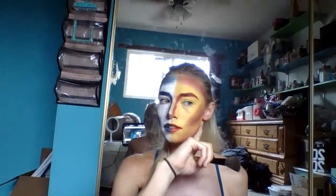Blend that. And now on this part, I'm not going to worry about if it touches with this because you're still going to see the yellow that we put under, but then you're also going to see the blending. And that's the point. And now we're going to do it up here on the top. And that one I'm going to bring down.